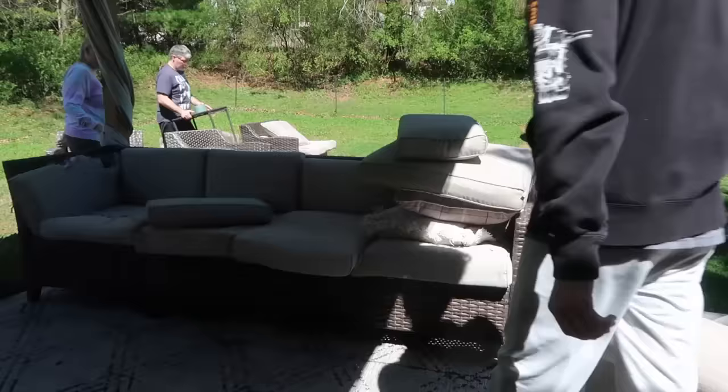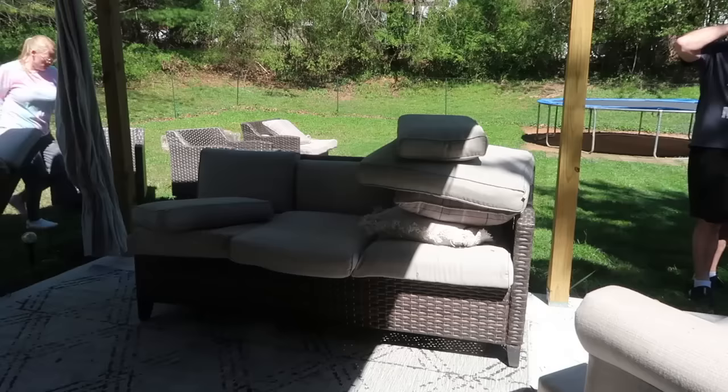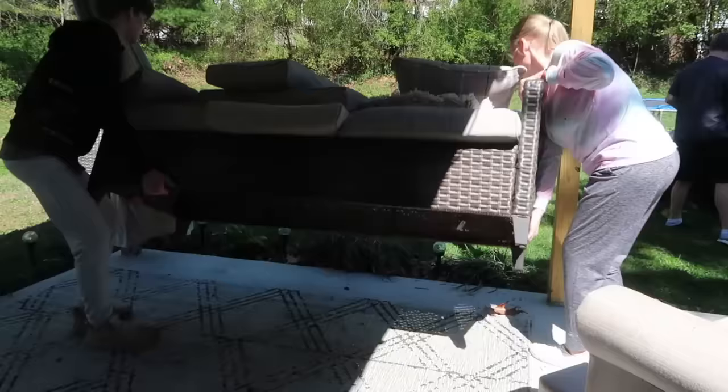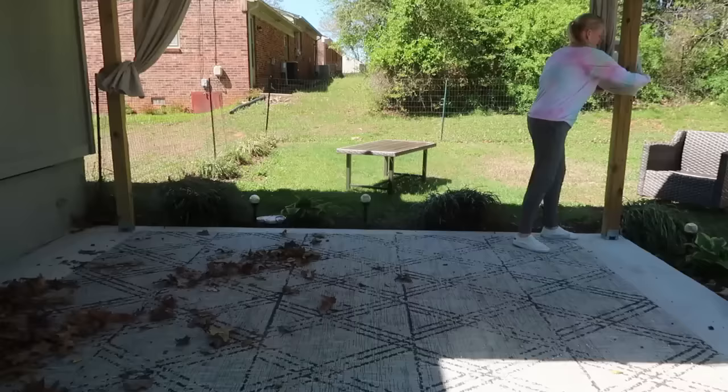So at the engagement party, we did use it. So if you come back, you'll see how we used it. But Jackson and I were just moving all of the furniture out onto the grass, and we were going to use under the awning for serving food and things like that. And it actually worked out really nice. It just kind of gave us double the space.